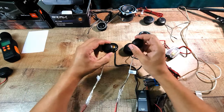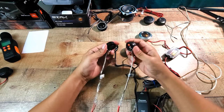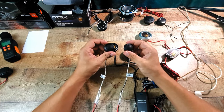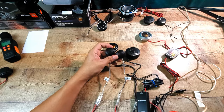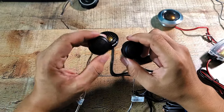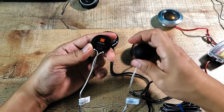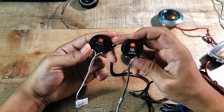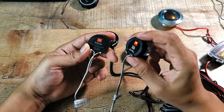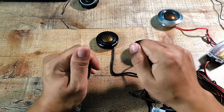Number one, as always I say, the JBL Club and the JBL GTO. These guys are exactly the same. I don't know what the difference is between them. I played so many different music. The JBL GTO is a little bit cleaner and a tiny bit louder, but I don't know how true that is. You can hear side by side when you're playing, closing and opening, that the GTO plays a little bit louder.